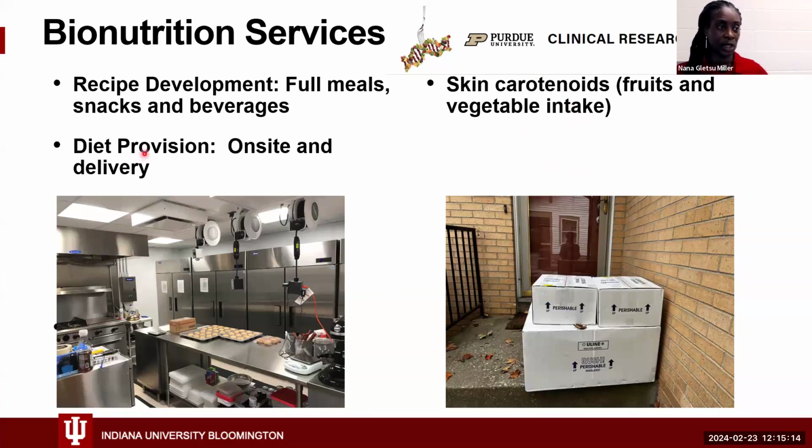So basically, in summary, our bionutrition services can provide meals, develop the recipes for those meals according to the nutritional profile that the investigators are seeking, and then deliver those meals or provide them to participants on site. We can also do assessment of dietary intake, either through the skin carotenoid measurement or various software that's used to help collect dietary intake information.